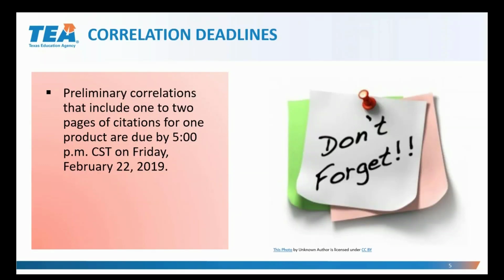Your preliminary correlations or your practice correlations are due on Friday, February 22nd, which is next Friday by 5 p.m. And all we're looking for there is 1 to 2 pages of citations for one product that you're submitting so that we can just get an idea of the strategy you're going to use when you submit correlations. So the correlations themselves don't have to even be the actual correlations you plan to provide. We just want to see how you're going to cite your content, and then we're going to give you feedback, thumbs up or thumbs down on what those correlations look like.